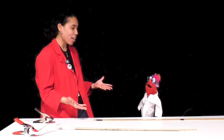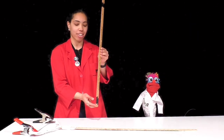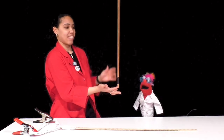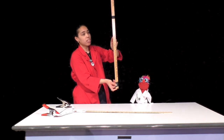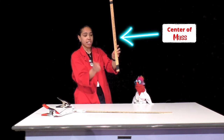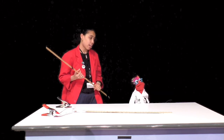Wow! Hey, Sally. So I have such a cool activity that we can do with balance at home. Whoa, let's do it. All right, have you ever tried to balance a meter stick on your finger before? I don't have fingers, but I did try to balance on my head one time. Very hard. Very difficult. And that's because the center of mass is way in the middle of this meter stick, probably around where my finger is here, while the balancing point is below the meter stick over here. So it's really hard to get the meter stick to stay balanced.